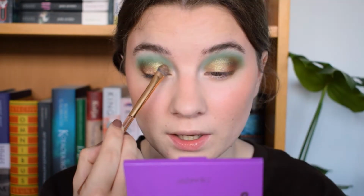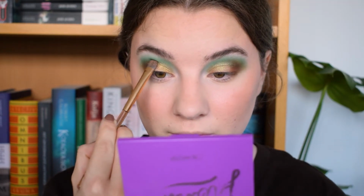And then I'm gonna take this Nabla brush, which is almost like a flat shader kind of brush, and we're just gonna pick up a little bit more, and then we're gonna apply a little bit more with a brush and kind of blend that out. So I'm quickly going to do my brows and the mascara part, so the lashes part, off camera, and then we'll come back to do the lower lash line. So lashes and the brows are done.